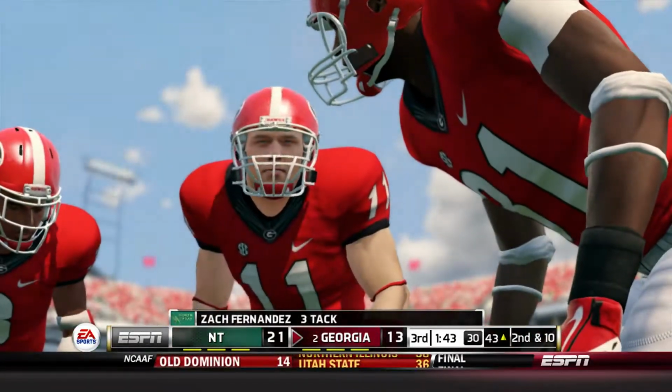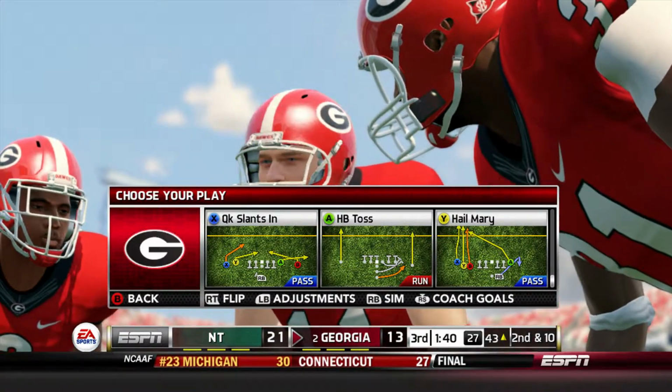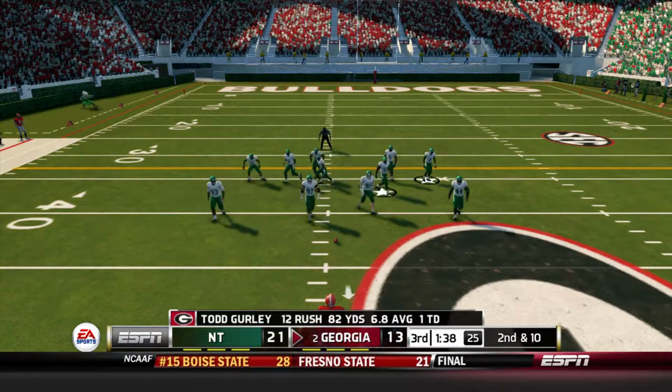No gain. That makes it second and 10. From the 43-yard line, second down.